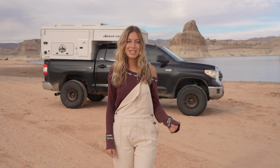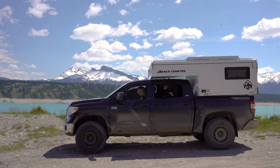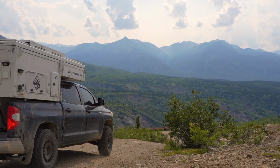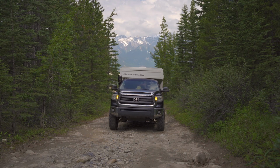Hey guys, I wanted to give you guys a tour of my OEV rig. The first thing I wanted to talk about is the truck herself. She's a 2015 Toyota Tundra, and we've put 30,000 miles on her in the last year.